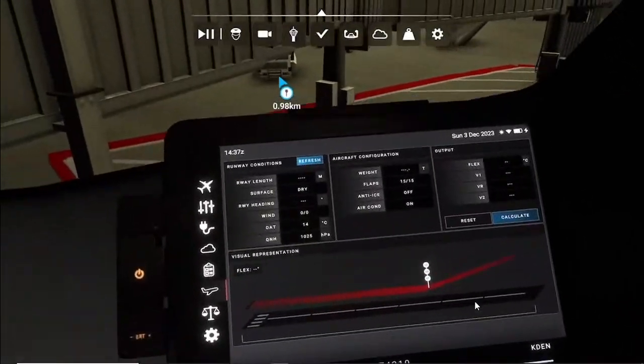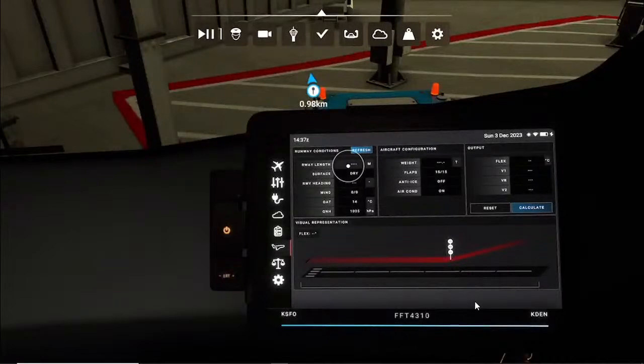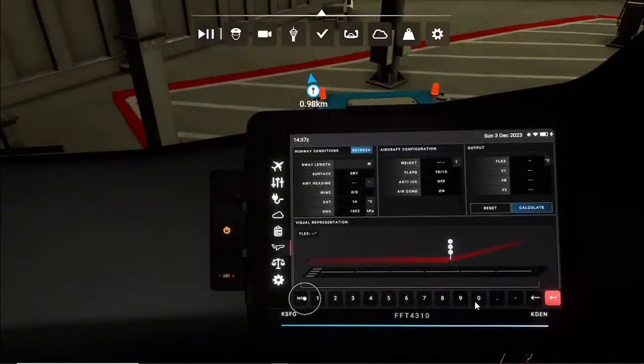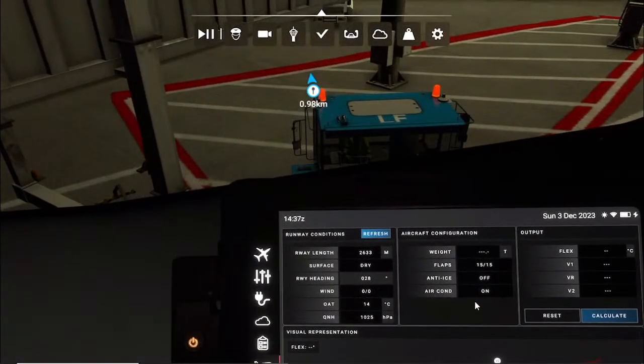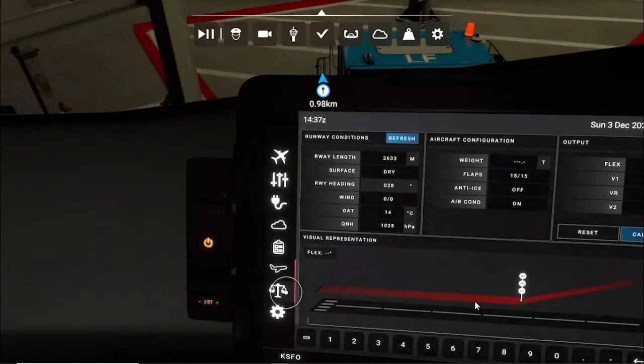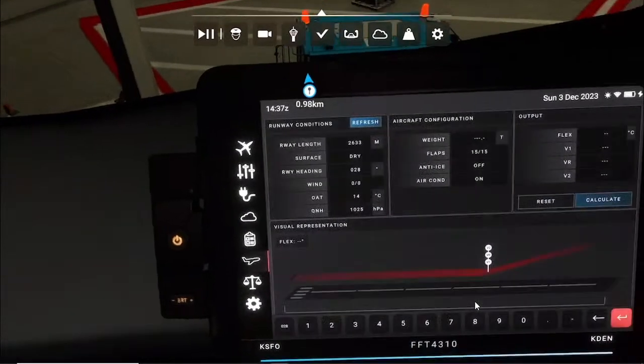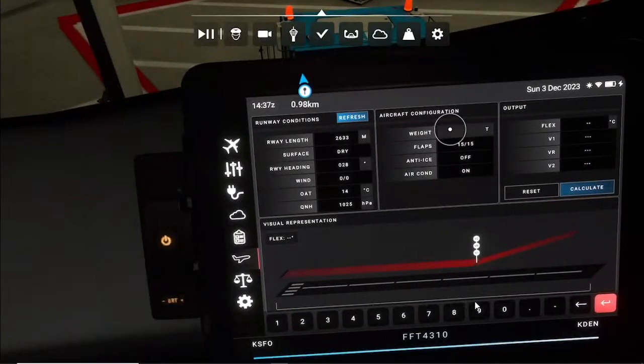Let's come over here. Let's click on runway length. Let's plug that in. Let's plug in our course. Our runway heading 28. Let's go to here. Our gross weight is 112.6. Let's plug that in.